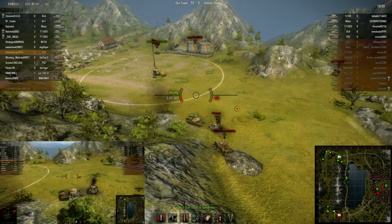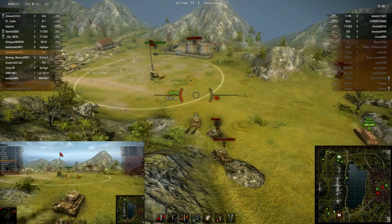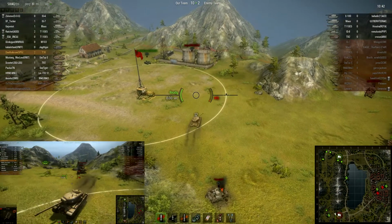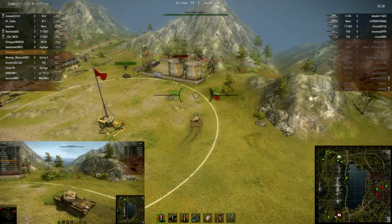The valley push is now complete. All remaining enemies are in town except for the T92, which is on the hill to my right. I'm going to push into the cap. Any enemies in town may be thinking that they can turn around and come back, which will expose their backs to my team.